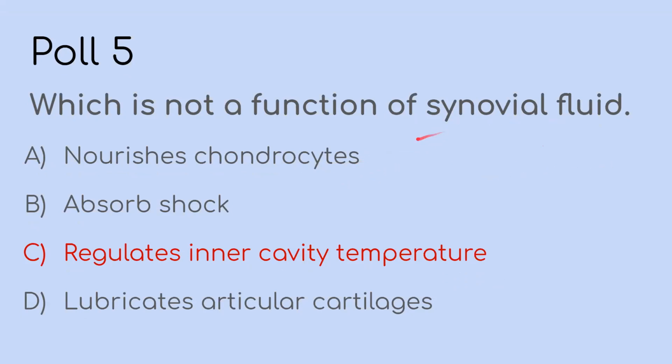The synovial fluid does nourish the chondrocytes. So the fluid keeps the cartilage healthy, the cells within the articular cartilage. It keeps it healthy and promotes the synthesis, or the creation, of it. It also absorbs shock. That fluid helps absorb shocks when you're using your joints, like when you jump or move around. It also lubricates the articular cartilages, which prevents friction of your bones or cartilage rubbing against each other. Because if there was no lubrication, it would be very painful to move your joints around. And it does not regulate inner cavity temperature. That is performed by some other part of your body.